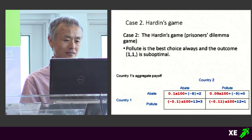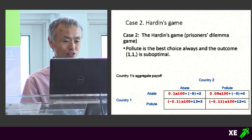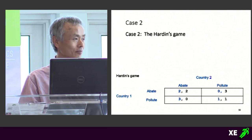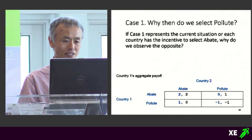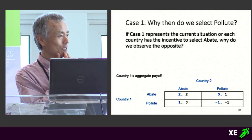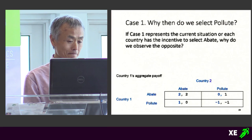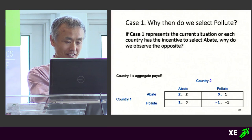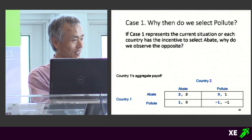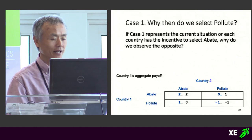And then the second case is Hardin's game. When we aggregate, it comes out to be the game we just started with. This is the original game, Hardin's game. So now the question we are asking is, suppose that case one is the true reality, the current situation. Then the best choice is abate for the country, and yet we are observing that we are not selecting that. We are selecting pollute. How do we explain this?